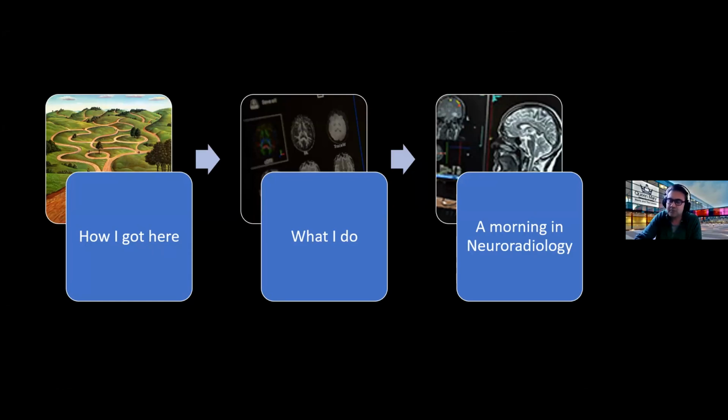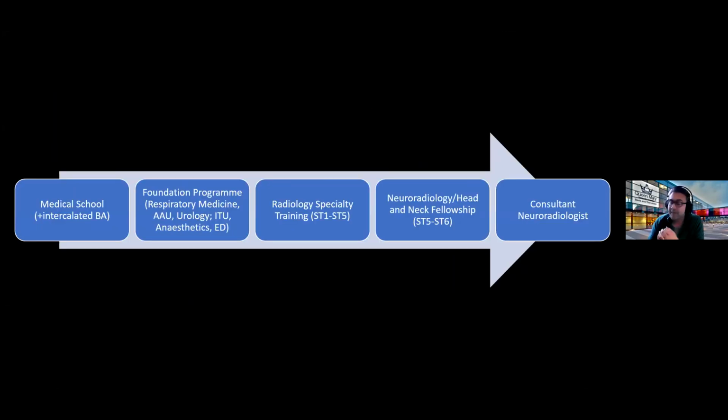So just to talk about my path in, I basically stayed on the conveyor belt, it has to be said. So I've done it, I think, almost as quickly as it's possible to do. And as I said, it's very important to realize that there are lots and lots of different ways of getting in, and that you absolutely do not have to do this if you want to try some other things along the way, but this is just how I happen to do it.